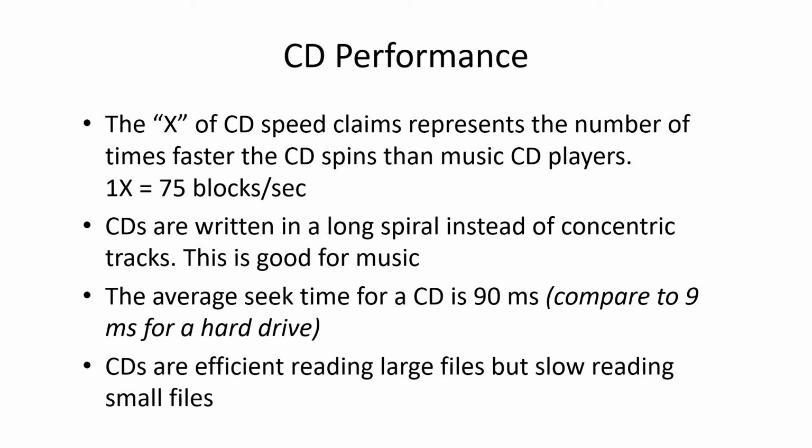When you look at the CD speeds, they often refer to it as a 16x or 40x CD. A 1x CD is the speed of a music CD player. Music is played at 1x, which is 75 blocks per second. So if you have a CD-ROM that's 10x, then it would be 750 blocks per second.